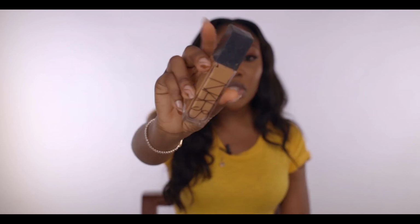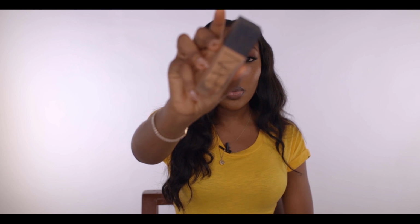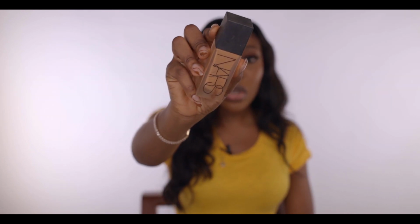The third foundation on my list is the NARS foundation. I actually have both the Naturally Radiant foundation and the All Day Luminous one. I'm just going to name the shades that you should get in either of these. So whether you prefer the Naturally Radiant or the All Day Luminous, these 2 shades would work. So this is the Naturally Radiant Long Wear foundation, and this is the All Day Luminous Weightless foundation. The 2 shades that I'm going to mention apply to any of them.